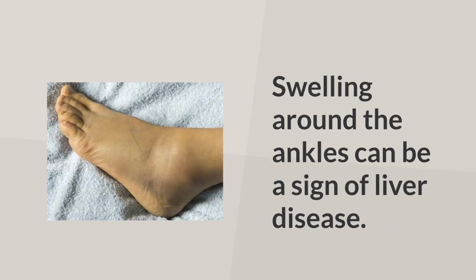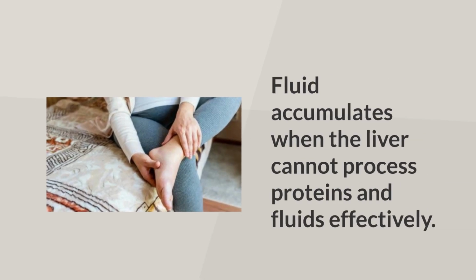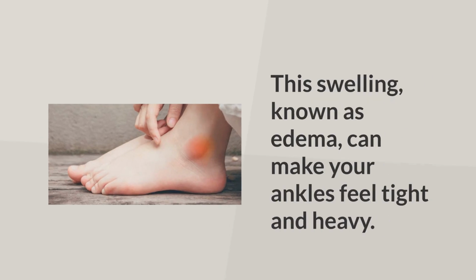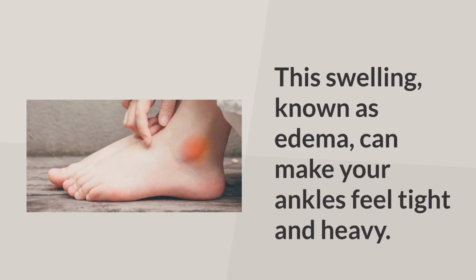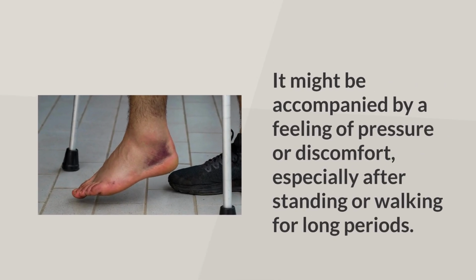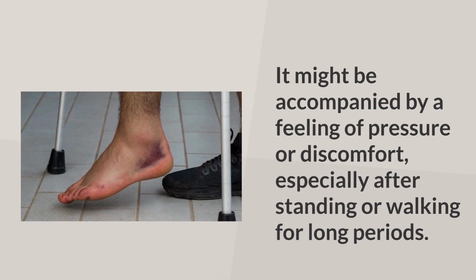Number 11. Swollen ankles. Swelling around the ankles can be a sign of liver disease. Fluid accumulates when the liver cannot process proteins and fluids effectively. This swelling, known as edema, can make your ankles feel tight and heavy. It might be accompanied by a feeling of pressure or discomfort, especially after standing or walking for long periods.